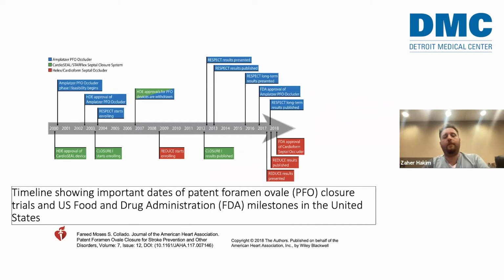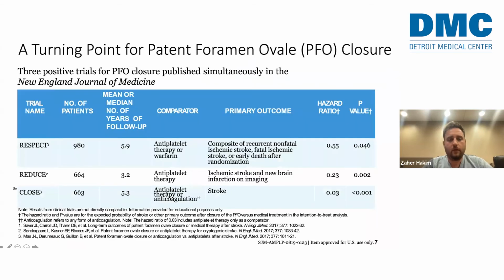We're going to go over the main studies that led to the approval of the two main occluder devices. There were three main studies published in the New England Journal of Medicine that led to the approval and really showed a benefit of closing the PFO in some patients compared to just medical therapy. First, the RESPECT trial, and we're going to go into details for each study.